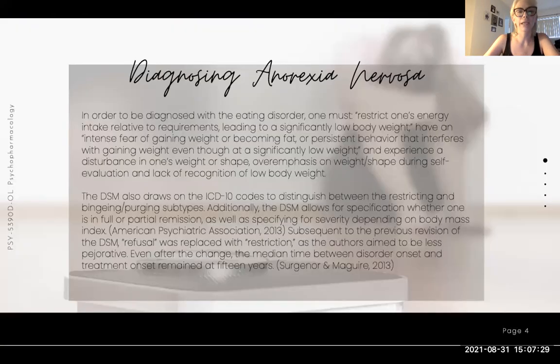All right, so diagnosing anorexia nervosa, the criteria include, quote, restricting one's intake relative to one's requirements, leading to a significantly low body weight, combined with an intense fear of gaining weight or becoming fat, and a persistent behavior that interferes with gaining weight, even though already at a significantly low body weight. Also, a disturbance in one's weight or shape, an overemphasis on weight or shape during self-evaluation, and a lack of recognition of already low body weight.